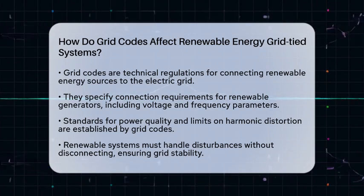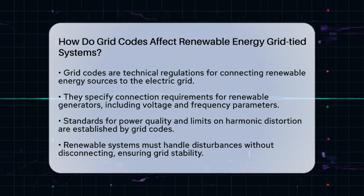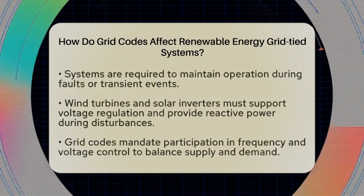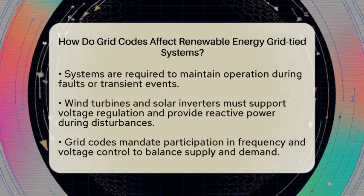First off, grid codes outline the connection requirements for renewable generators. This means they specify the technical parameters that must be met for a system to connect to the grid. For instance, there are strict voltage and frequency ranges that these systems must operate within. They also set standards for power quality and limits on harmonic distortion. Meeting these requirements is essential to ensure that renewable systems do not disrupt the stability or quality of the grid.